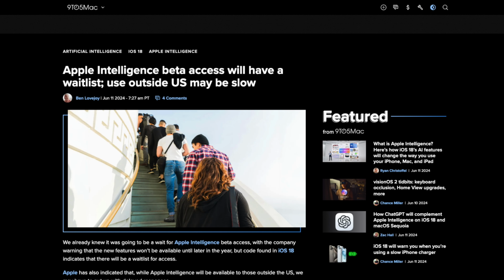Not to mention, there's going to be a waiting list, it seems like, for Apple Intelligence. So even if you do have an iPhone, iPad, or Mac that can run Apple Intelligence, you might not get access to it immediately. You're going to be put on that wait list.